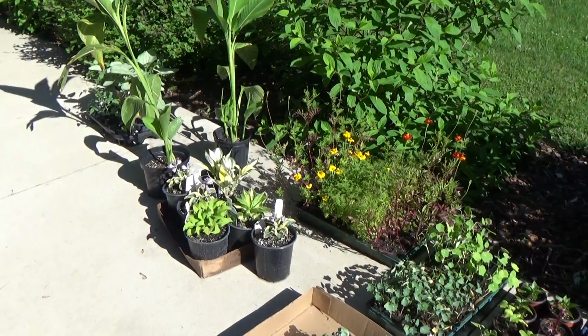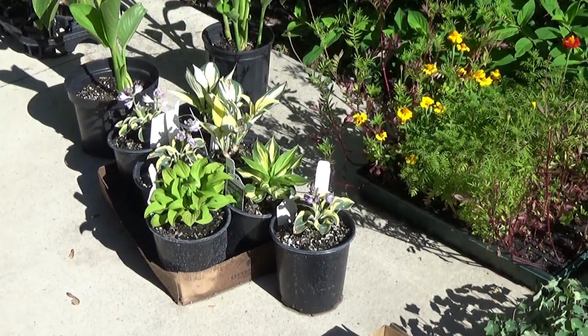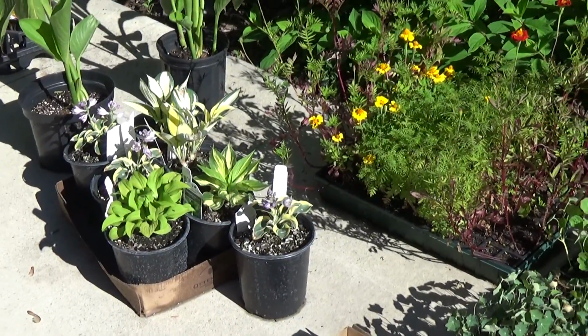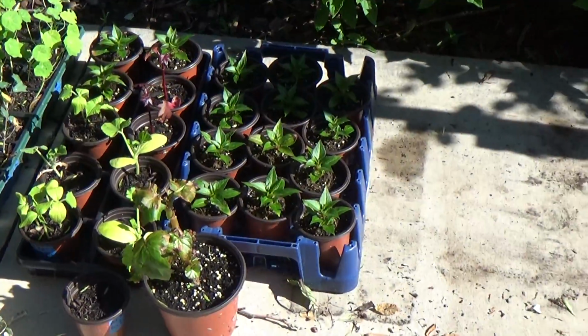I couldn't resist. I got more hostas. They were at such a sale price, I could not resist. They're smaller ones, so I have to figure out where I'm going to plant them. I have an obsession, I know it.